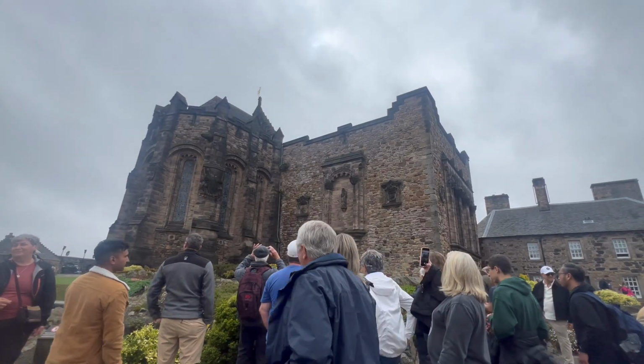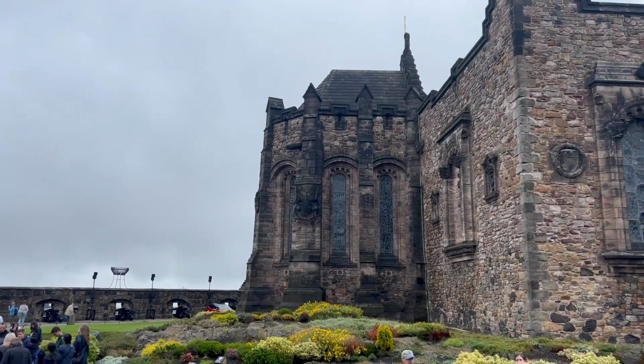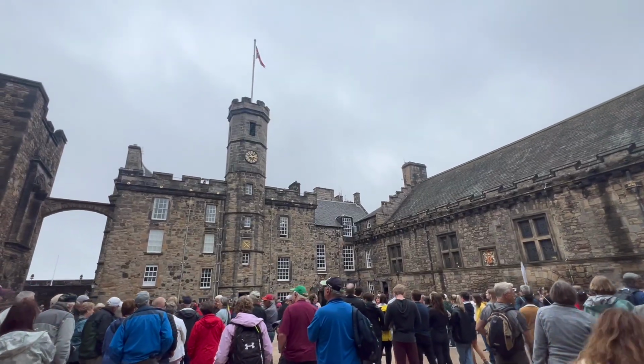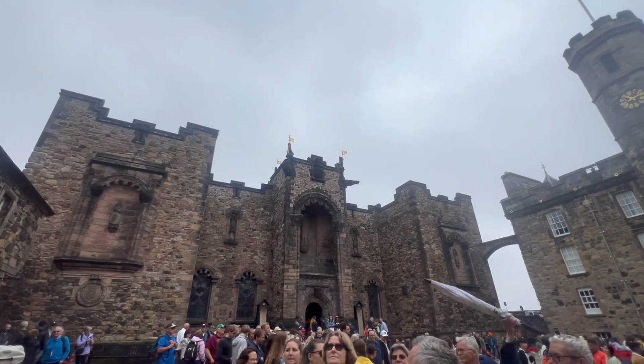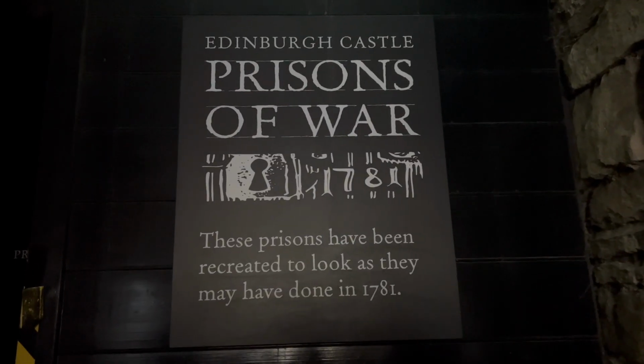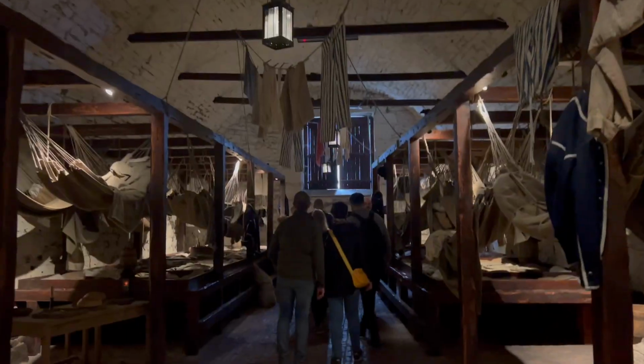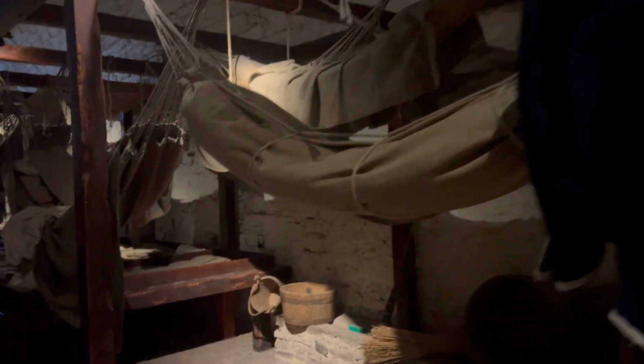We did a tour of Edinburgh Castle. I really recommend the tour. I think doing it on your own would be a little bit overwhelming. There's a lot of different parts, a lot of history, museums, collections, buildings to see from different eras, things to pay attention to, and we would have missed a lot of those things without having someone to guide us through it.